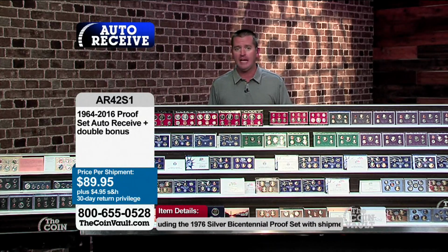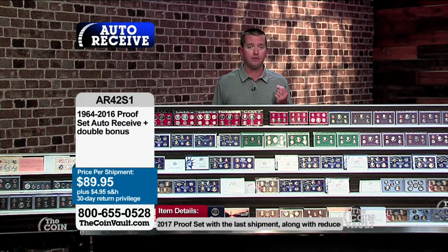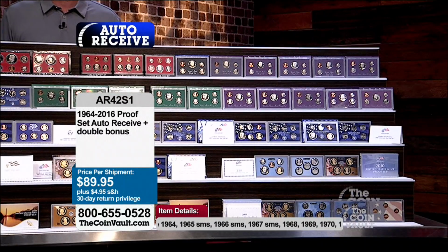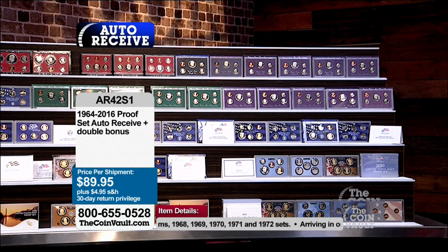That oh so popular Kennedy half dollar being in that for the first time ever, and to have all the sets after you're said and done, and even have the 2017. You're going to get that 2012 proof set in that final 12th shipment as well, and it's only going to be $89.95 with that $4.95 shipping and handling. This is a wonderful way for collectors to be able to get some of these great sets that I think is getting tougher by the day to build. I know we were able to offer these a lot more in the past, but going here into the 2016 into 2017, these are just very, very difficult to achieve.